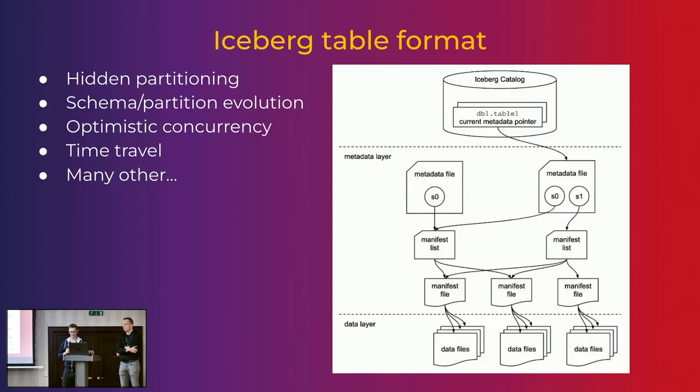Since this is the third day of the conference and you have seen this slide like 5 times before in 5 different presentations, I guess you know what Iceberg is. You know what Iceberg can do, like hidden partitioning and partition evolution, everything you know.